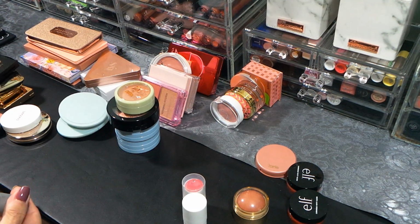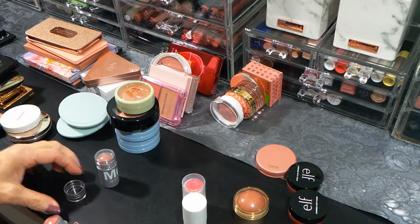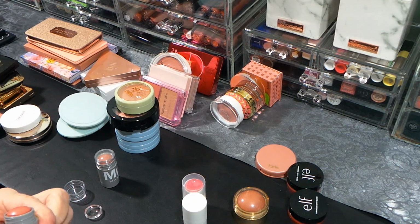I think they're both the same. Yeah, these probably came in Ipsy. That one I have not used. This one I have. I don't mind having them. And if they come with these little caps, leave them on because it stops it from drying out.